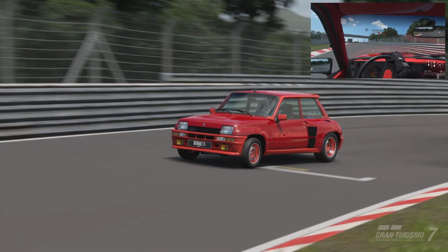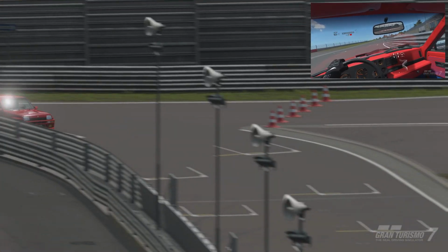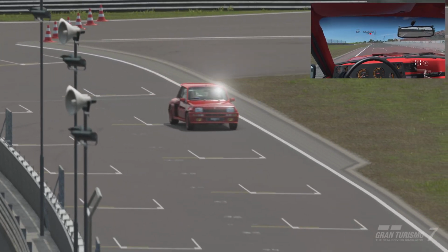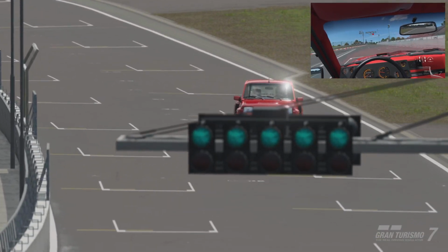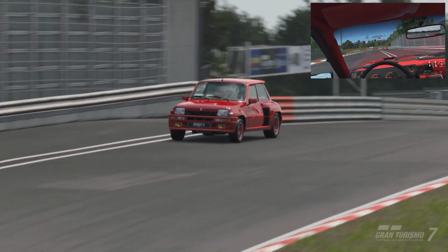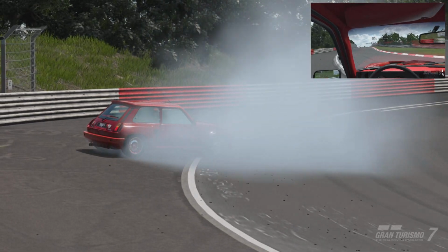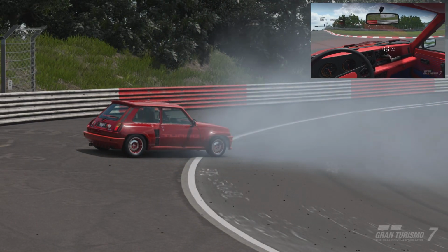Hey, what's going on? That is the Renault R5 Turbo 1980, and the next time it appears in the used cars, I say go and get one, because this one's fun just to go out there and let it go, let your soul loose. Cool. Handbrake.